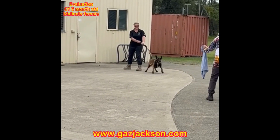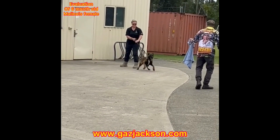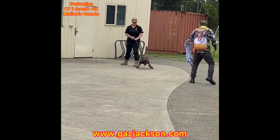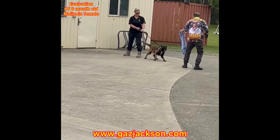Now in the evaluation, what we do is that we'll stalk the dog from a distance, and we get to see three zones. The first zone is a non-threat zone where the dog's not bothered by me. Then we get into the threat zone. This little girl had a big threat zone. Her confidence level is great. Her aggression's really nice. She's just that excited.